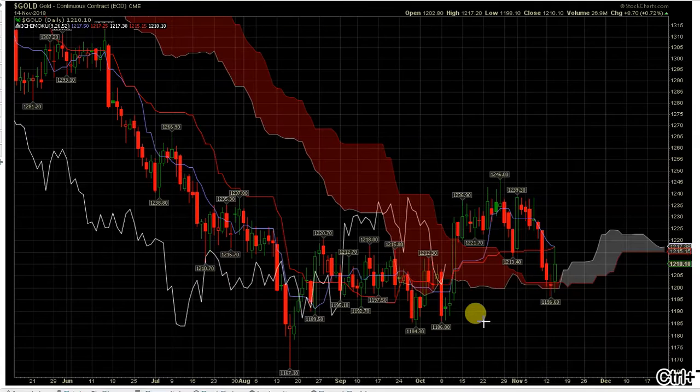All right, moving on to the next chart. What do we have up next? Gold. Okay, gold not looking that stellar. Relative to the cloud, we are above the cloud. Oh my goodness, how did that happen? Look at that. Price is trading just off the upper edge of the cloud.